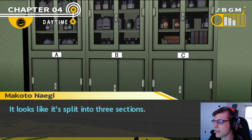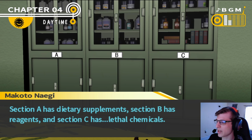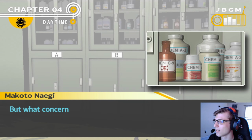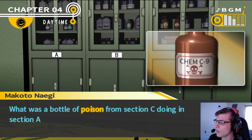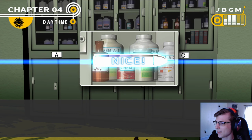It looks like it's split into three sections. We already touched on this matter. Section A is dietary supplements, section B is reagents, and section C is lethal chemicals. Sakura must have gotten the protein powder from section A. But what concerns me is that in section A, there was a bottle with the label from section C. So, it looks like they probably touched section C and then spilt it afterwards. There's a bottle of poison from section C in section A. There's definitely something going on there, probably.